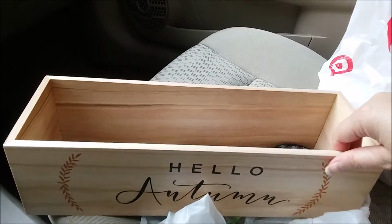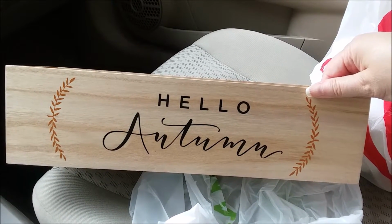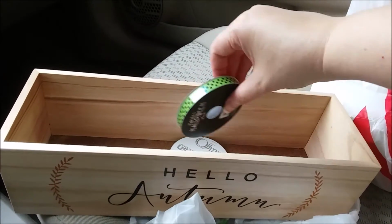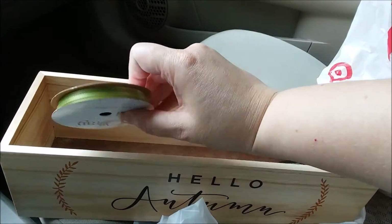All right, I'm going to show you what I got. At Joann's, I got one of those Hello Autumn wood boxes. They were $10 on sale, so I snapped up one of those. I also got some ribbon for a DIY I'm doing, and some more ribbon, too.